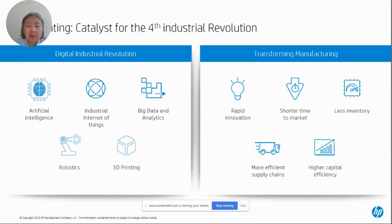What does this mean? How are these technologies going to transform the manufacturing industry? What we see is that this will really result in very rapid innovation. People can make things and see them work almost immediately, with shorter time to market. People don't have to store a lot of things. You can make things and use them right away. That will result in less storage space, more efficient supply chains, and higher capital efficiency.